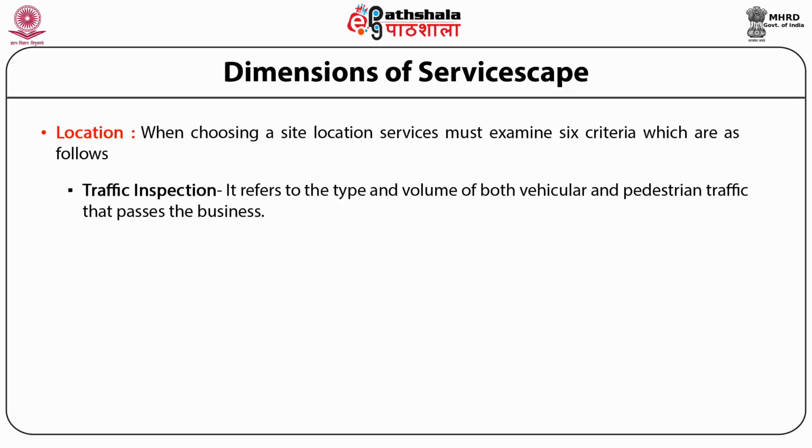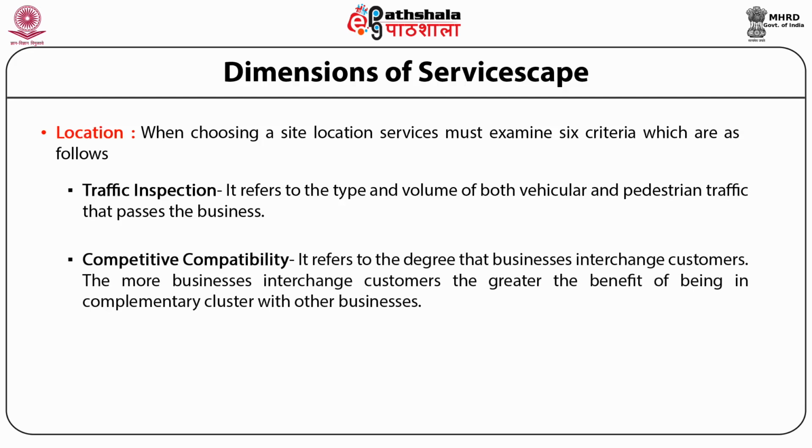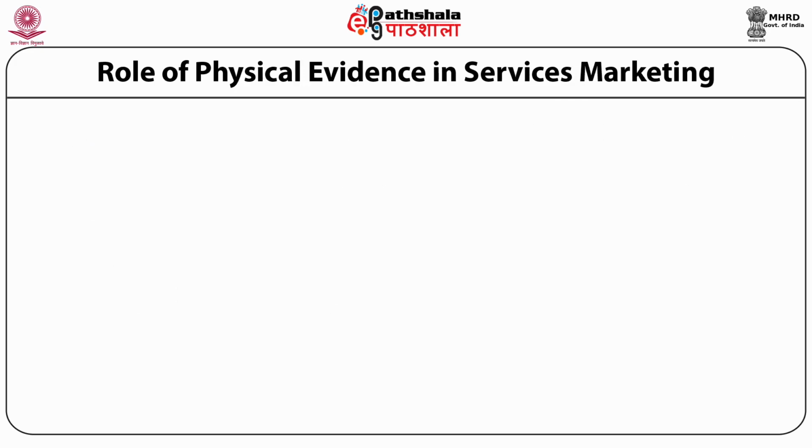Next point, compatibility. It refers to the degree that businesses interchange customers. The more business interchange customers, the greater the benefit of being in complementary cluster with other business. So the location has an impact on the service space and its physical evidence. Role of physical evidence in services marketing.